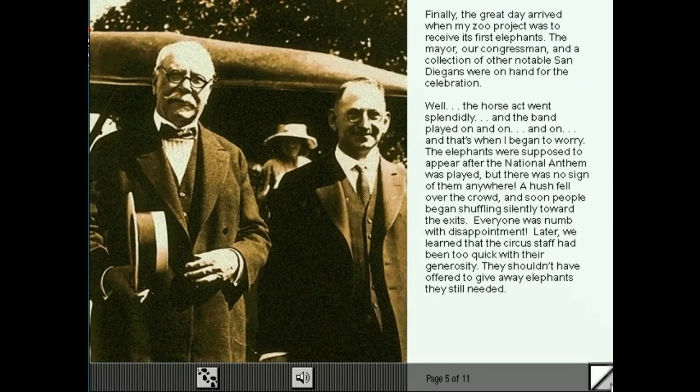Finally, the great day arrived when my zoo project was to receive its first elephants. The mayor, our congressman, and a collection of other notable San Diegans were on hand for the celebration. Well, the horse act went splendidly, and the band played on, and on, and on. And that's when I began to worry. The elephants were supposed to appear after the national anthem was played, but there was no sign of them anywhere.